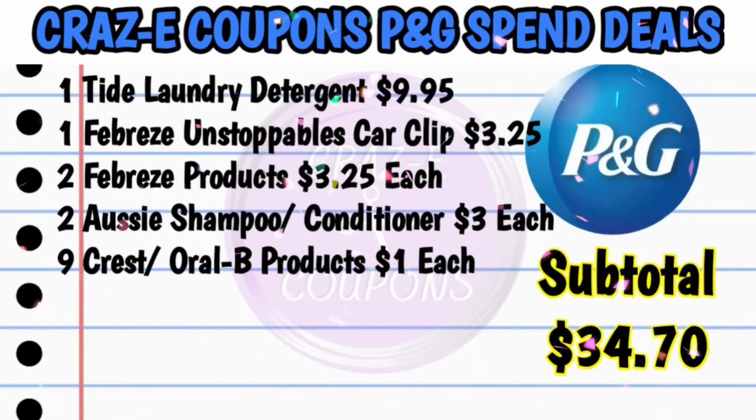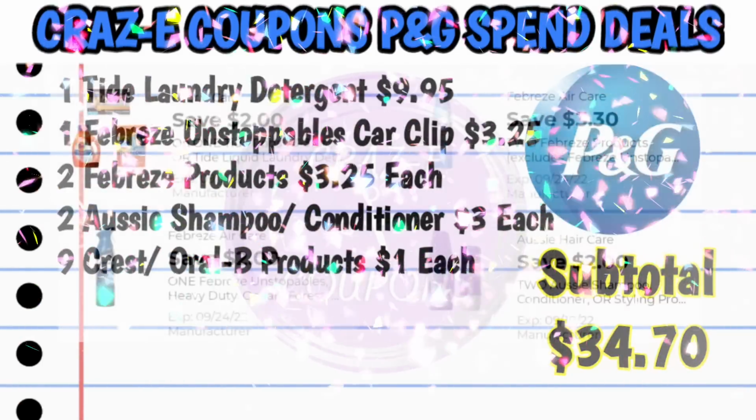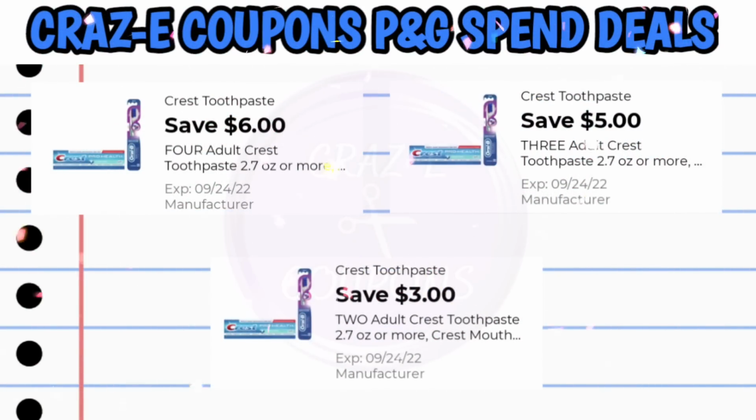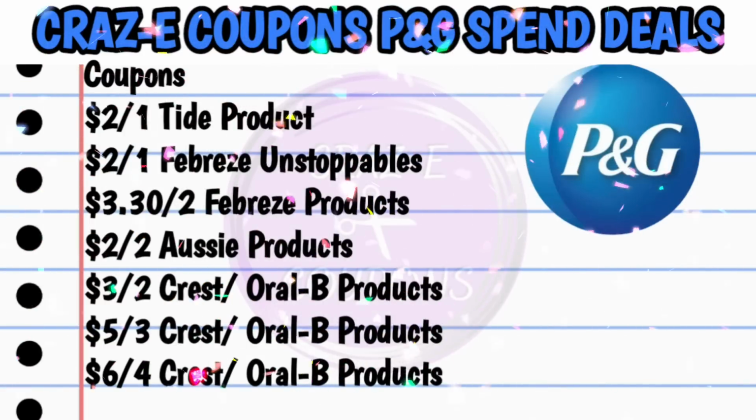But again, with that glitch going on, we can make this deal even better. So we're going to pick up all of the same products, but we're going to add on 9 of the Crest and Oral-B products for $1 each. That's going to put your subtotal at $34.70. And here's a look at the coupons that you're going to need for this scenario. And here's your list of coupons.